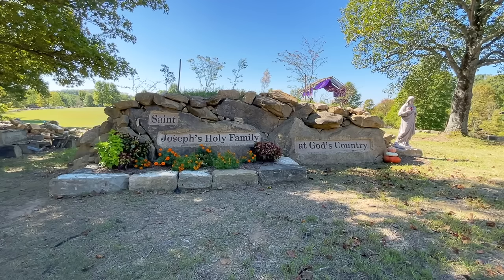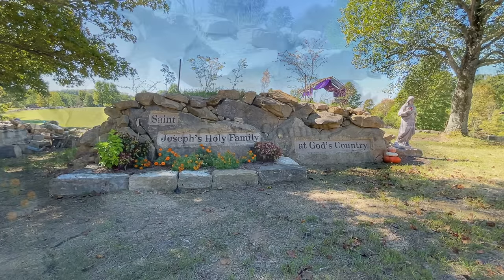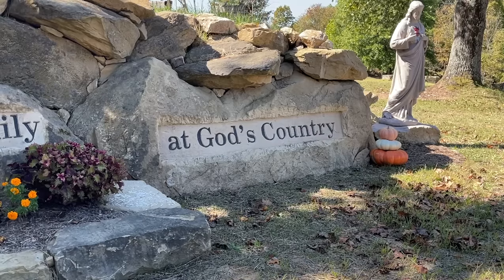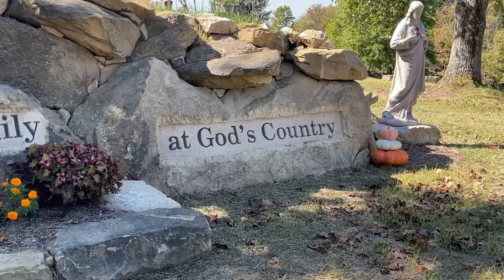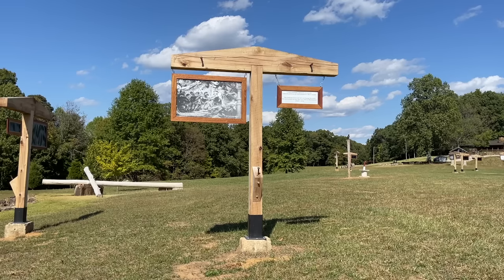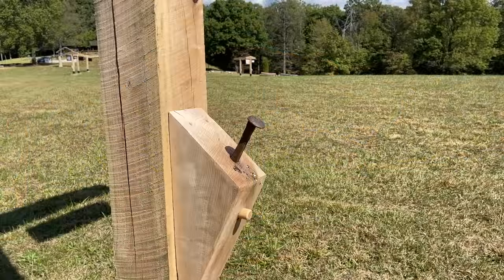Located at Bristow, Indiana, is St. Joseph's Holy Family at God's Country. Part Catholic education and Stations of the Cross, it's also a remarkable hike into beautiful rocky ravines. If you take time to read, you'll gain quite an education. And at every station, a poignant spike.